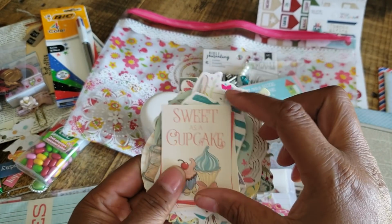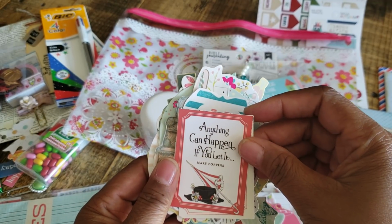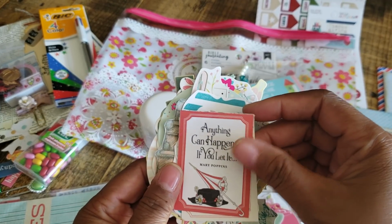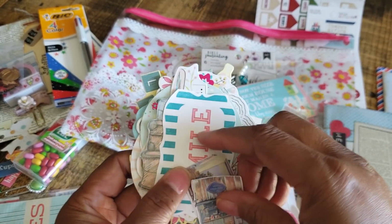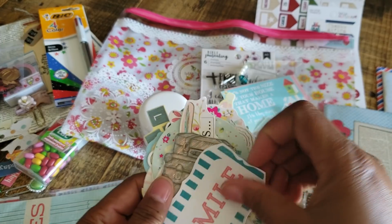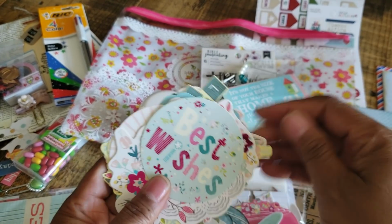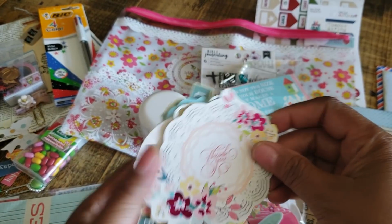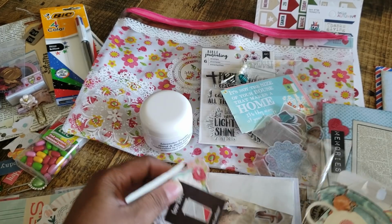Together time. I love these. Sweet as a cupcake. Anything can happen if you let it. I love that. Mary Poppins. I love that. Look at all of these. Thank you, Christina. Oh my gosh. These are wonderful. I love it. Best friends, best wishes. I love all of these, and there's more. Let's see. There's more, there's more.